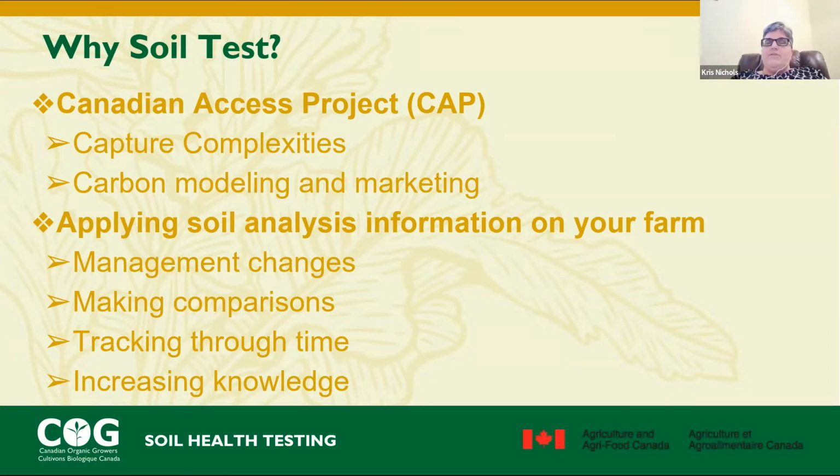So throughout this presentation, we are going to be talking about that chemistry analysis as well as physical and biological analyses, and how to create and frame an entire picture to get a better understanding. Within the CAP project, you're also utilizing this data to look at soil carbon dynamics and GHG emissions in order to eventually look at carbon modeling and marketing as a potential leverage for producers to help manage some of the risks they may be confronting when they're trying to adopt new practices. So that can be one reason that you might be doing some soil testing.